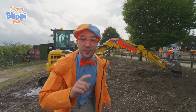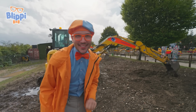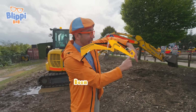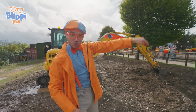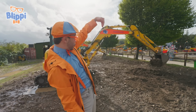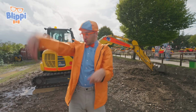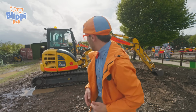Oh, I have an idea. Let's pretend to be excavators and dig in the dirt together. Okay, I'll teach you how. Just bring up your arm to be the arm, the boom, and the bucket, and start to scoop. Whoa, look at that scoop! Whoa, that was so much dirt! Good job.